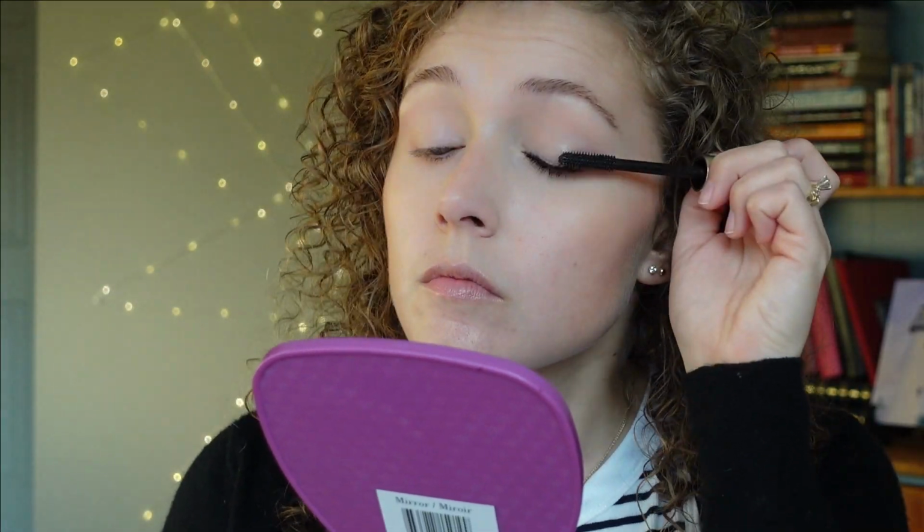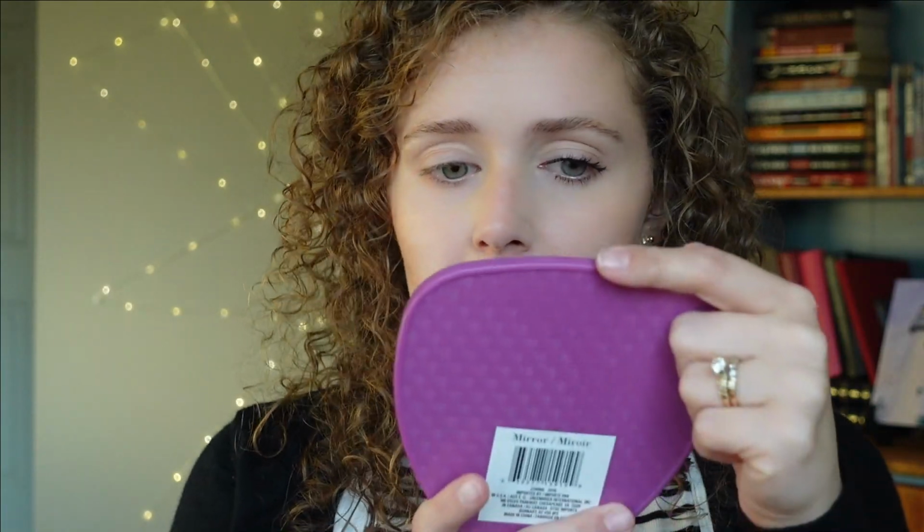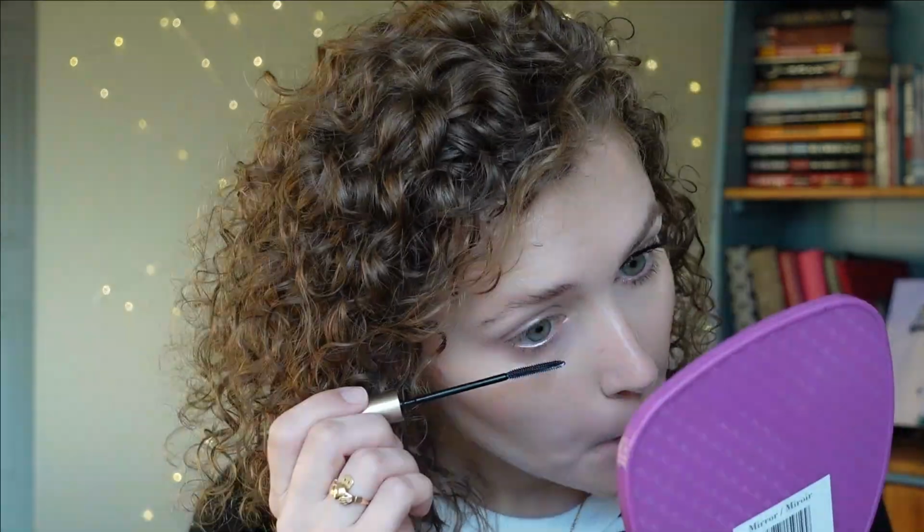So Benefit is going on my left eye. 1 coat. There is our 2 coats of the Benefit mascara. So obviously in comparison, it looks good. Also though, I just got a couple of flakes as I was putting it on. They're not big, they're just little guys. Okay, so let's do the Telescopic on the right eye.